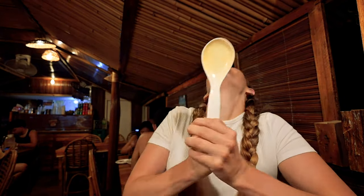She's made the start on the soup. Good luck. Oh wait, that's why they brought out this spoon. That's why. Oh my God, okay.